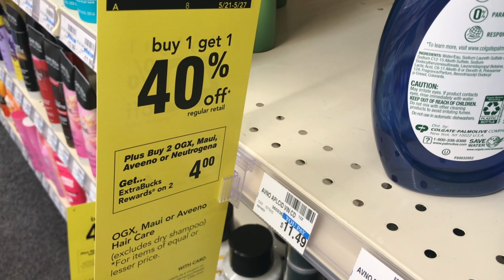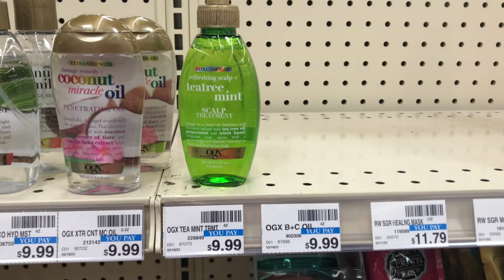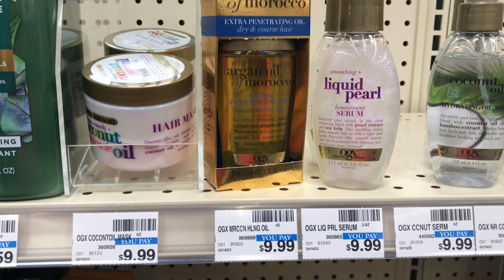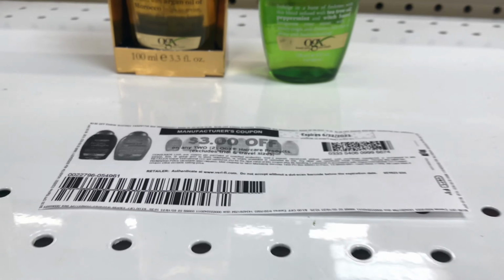The next deal I'll pick up will be on the buy one get one 40% off, and when you buy 2 you get $4 back on OGX hair care. I'll pick up 2 of the items priced at $9.99. One will be full price and one will be 40% off. Both of them will come up to $15.92.